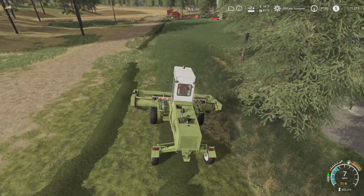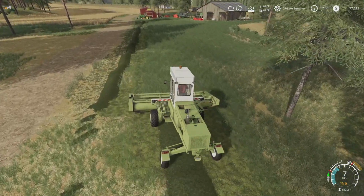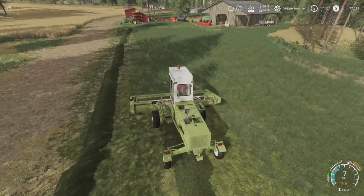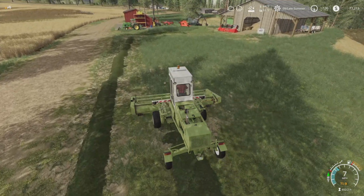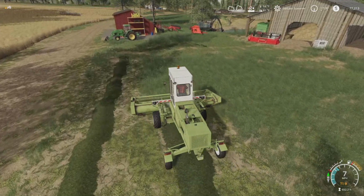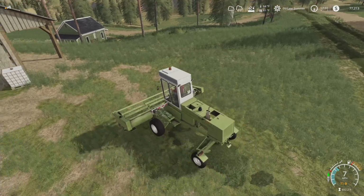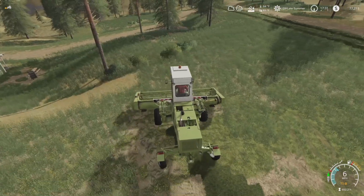So I can brush hog a little faster, but the downside of that is the brush hog isn't really designed for good mowing of grass. And I have to run over the grass before I cut it with the brush hog, so you lose a little bit there. And this will save me a step of raking, unless I have to spread it out, you know, to make hay. But for grass, I think this will work out nicely. It is kind of like just an overgrown lawnmower.